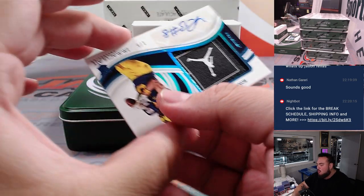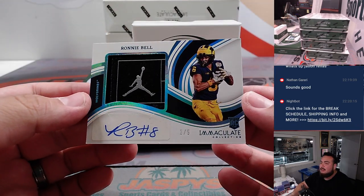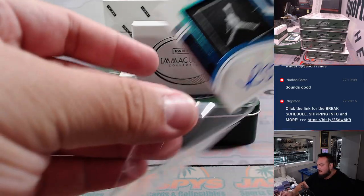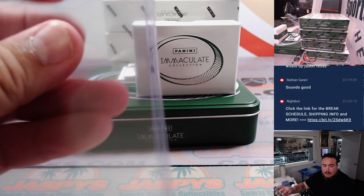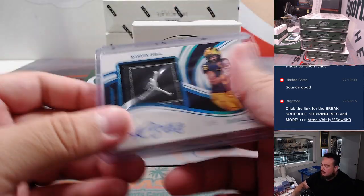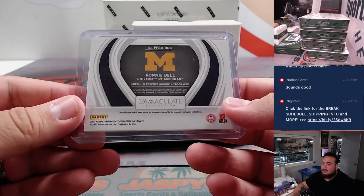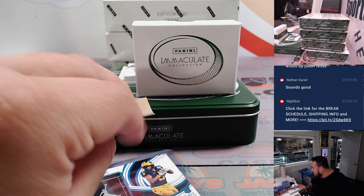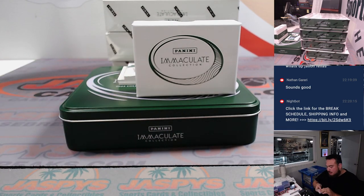Next one is, woo! Look at that. Ronnie Bell, and how about a little Jordan logo patch autograph? 1 out of 5. That's pretty darn sweet right there. Little Jordan laundry tag. That's sick. Ronnie Bell is a 49er, 7th round pick. 49er, also part of the 14-team RMB, spot 1. Glenn and Nathan, last spot mojo.